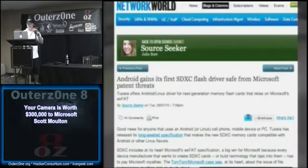So this is an article that was written, and we'll talk about Android more in a few minutes, but this title's a little bit misleading: Android gains an SDXC flash driver that's safe from Microsoft patent threats. Now, it's important to also note that SDXC, or ExFat itself, has extensive patents, and it has been changed in ways that FAT32 could not have been done. FAT32 has kind of made its way through the market. There's a lot of people who are using FAT32 who weren't paying licensing fees. And so there have been lawsuits where Microsoft has gone back and tried to recoup content that has been lost by them for other people using their FAT32 file system because they created it.